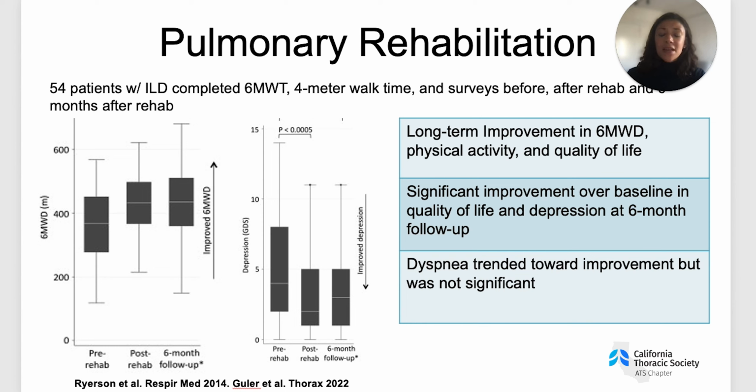More recently, there was a study that was published in Thorax this year that evaluated survival following pulmonary rehab in patients with fibrotic ILD. And in this study, they randomized 701 participants from 12 different sites across 5 countries to either an inpatient or an outpatient pulmonary rehab program, and showed that patients who improved their physical performance during pulmonary rehab had better survival compared to those who did not.